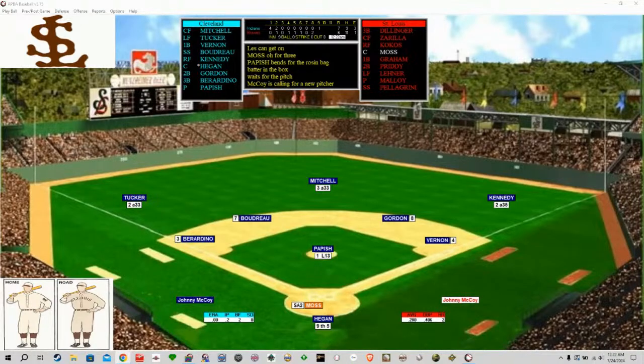McCoy is calling for a new pitcher. It will be right-handed Benton in to face Moss. So Tappish goes only 2/3 of an inning. He yielded no runs or hits.